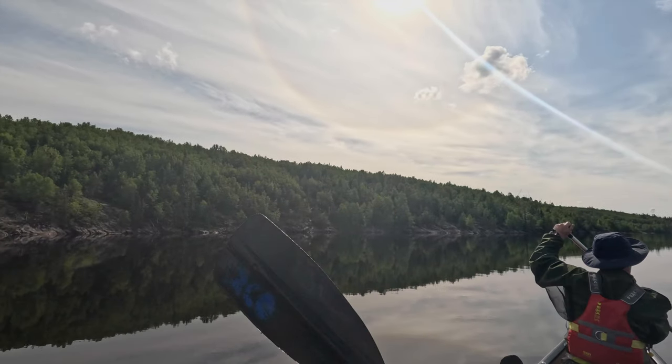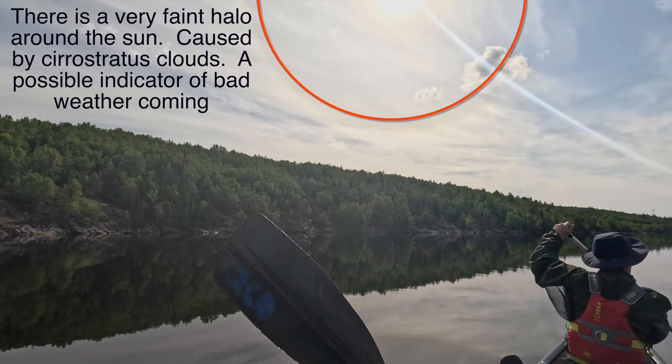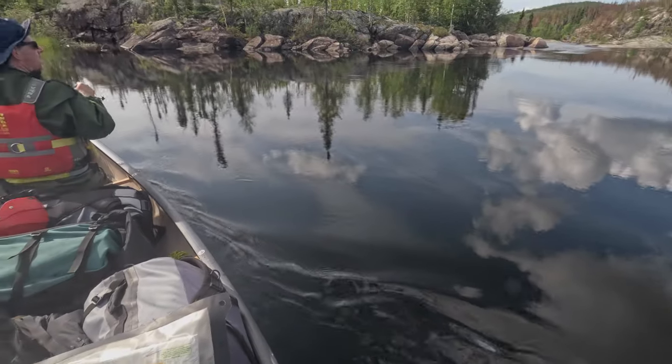The clouds were beginning to get quite hazy, so I'd checked, and yeah, there was a faint halo around the sun, and that's cirrostratus, which can be an indicator of bad weather.